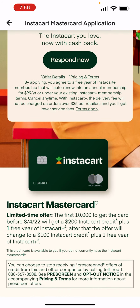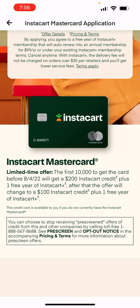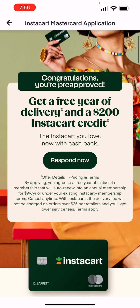Now, listen, this is the part I want to say about that credit, though. It's a limited time offer. So the first 10,000 people who get the card before the 4th, and it's the 25th right now, will get that $200 credit plus one free year of Instacart. After that, the offer will change to $100 Instacart credit plus one free year. So you get an extra $100 right now if you apply before the 4th. So that's why I really want to show you guys this card.